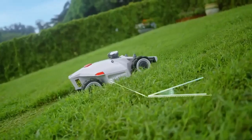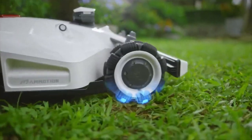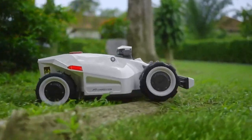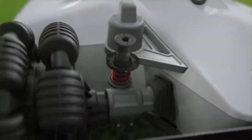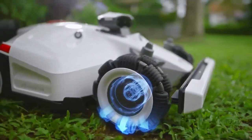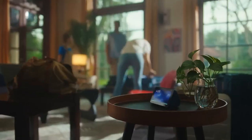This makes it a perfect option for homeowners who want a simple, efficient way to keep their lawns neat without the hassle. With its cutting-edge features and easy-to-use design, the Luba 2 is ready to change how we take care of our outdoor spaces. It offers a more convenient, hands-off approach to lawn maintenance, making it ideal for anyone looking for a stress-free solution.